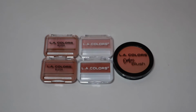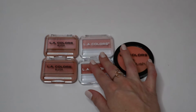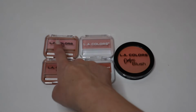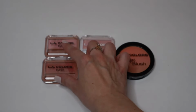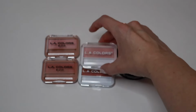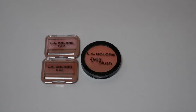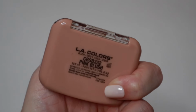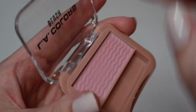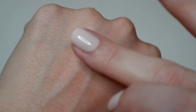Really pretty. Next we have LA Colors. Now these 2 right here, I'm not going to swatch. The reason why is because these are the exact same shade as these. This is the older packaging, and this is the packaging you can buy now at Dollar Tree. So I'm just going to move these over and out the way because it's the same exact shades. So we have 3 here from LA Colors, and these are just called Blush, and you can find them at Dollar Tree. This one's called Pink Blush. I kept the shades in both the new and old packaging, but it's the same shades, both of them.